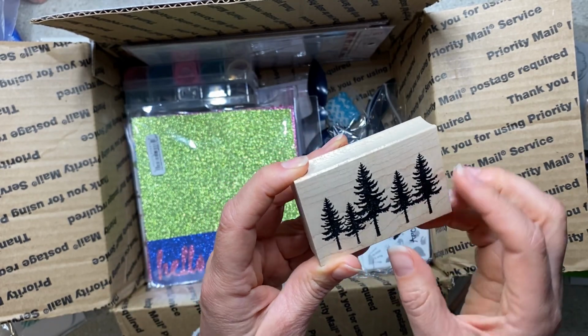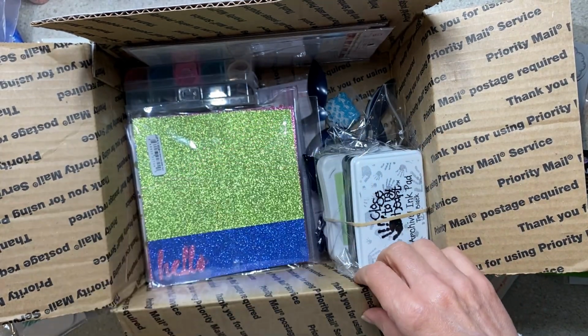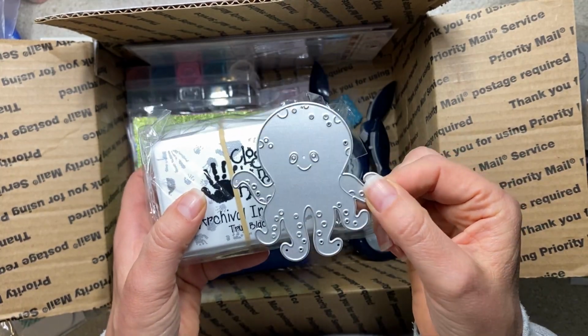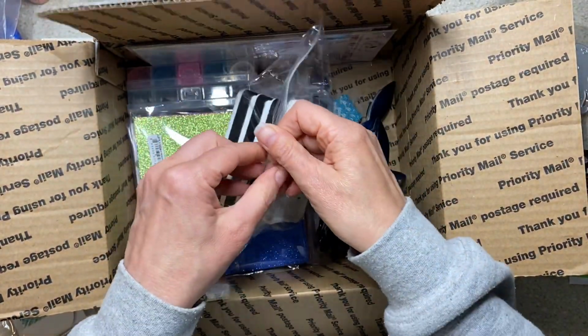This is a really cute tree stamp. I have some trees, but nothing quite like this. And it's always nice to have different trees in your forest. Okay, gosh, this just keeps going. An octopus. Okay, that's kind of fun because I don't have like critters and creatures. I have a lot of sea papers.